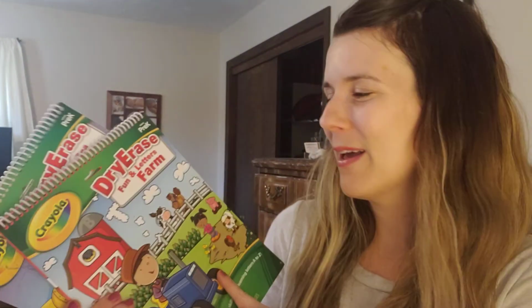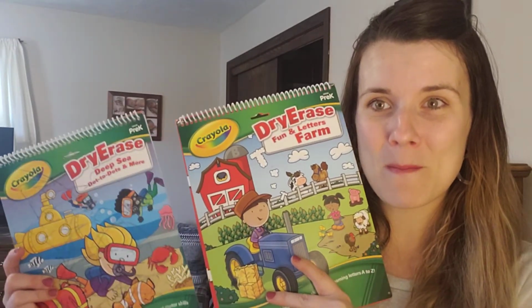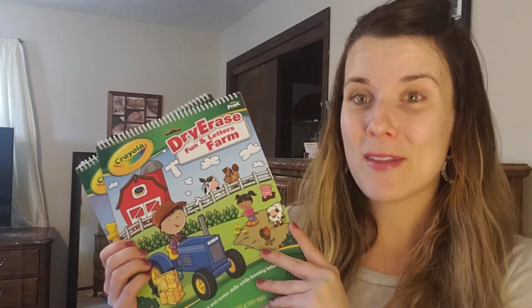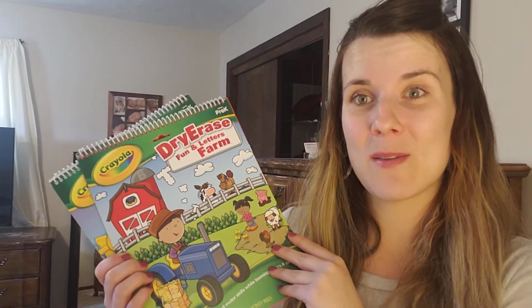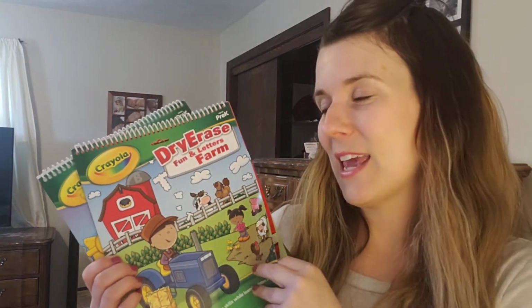The last thing is something similar, where it can be both used as an educational tool, or it can just be used to go have fun with. That's the kind of mom I am. But I've had these dry erase marker books, I guess you could call them. These I've had since my oldest was 3. So I've had them for 8 years.